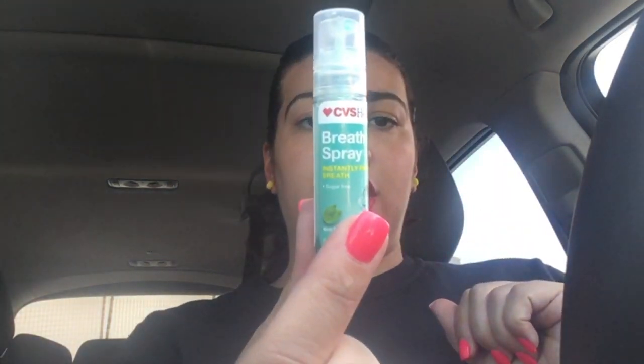I brought my breath spray. I always love to have this because you never know. And with just a spray, you're fresh again. My Kat Von D concealer. I brought the Brow Gal water resistant clear eyebrow gel.